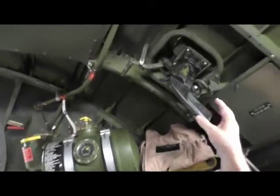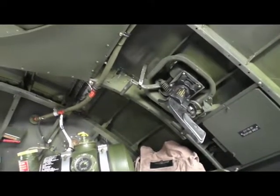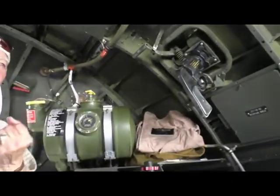Is this for flares? Yeah, this is flares. The single flares, right? Yeah. So you have to put it out, recharge, and put it back.